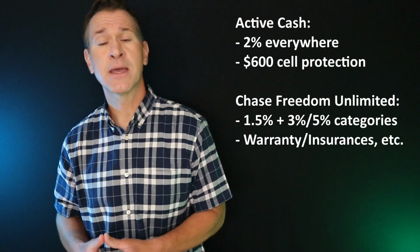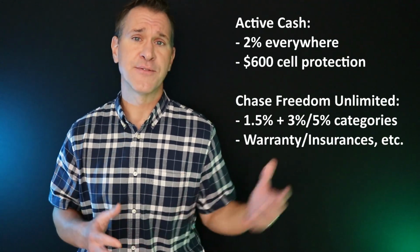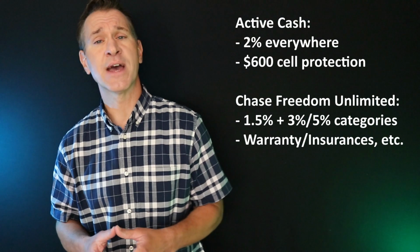So when we compare these two cards, there's a lot to consider, but there are also some things that are the same that we can sort of throw out when we are doing that comparison. Both no annual fee, both Visa, both $200 bonus opportunity, even though you can get it faster with that Chase card, both 0% for 15 months on purchases and balance transfers. So on the Wells Fargo end, you are left essentially with a 2% cash back card on all the purchases you make, and then you have that cell phone insurance of up to $600 if you ever need it.